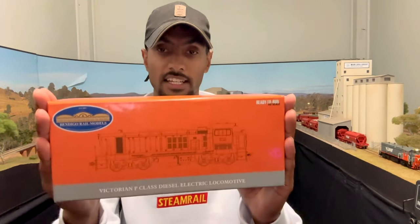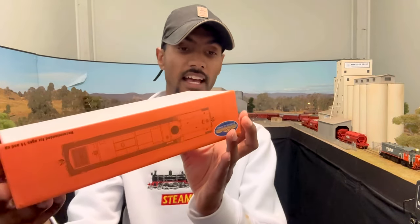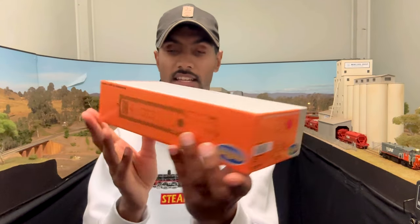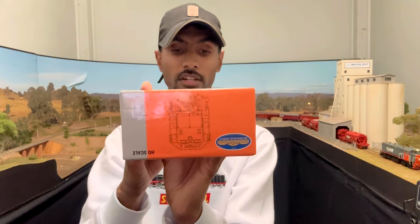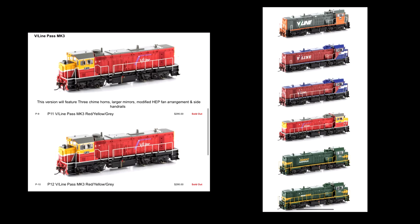And the box itself actually looks really nice. So the front of the box is one of the sides of the locomotive. Top of the box, top of the locomotive, and on each end is a side of the locomotive, which is really cool, a nice detail to the box. It is a ready to run HO scale, and the model I've got is the orange and gray V-Line livery. Here are some of the other variations and the other liveries that you were able to get from Auscision.